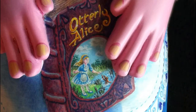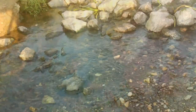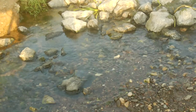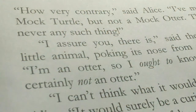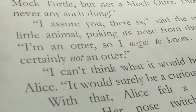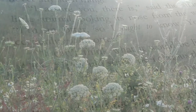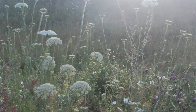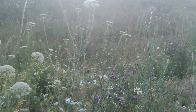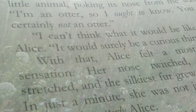How very contrary, said Alice. I've met a mock turtle, but not a mock otter. There's never any such thing. I assure you, there is, said the strange little animal, poking its nose from the water. I'm an otter, so I ought to know. You are certainly not an otter. I can't think what it would be like, said Alice. It would surely be a curious thing.